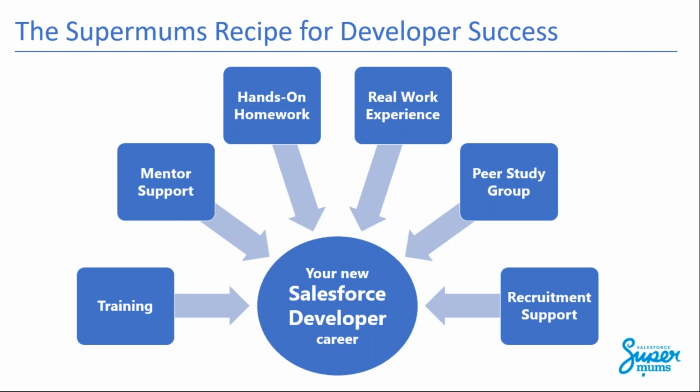and are using the same model to develop further courses. We have built-in mentor support as well, so you'll have a one-on-one mentor match with a Supermums volunteer. They are all very experienced Salesforce developers with at least 2 years of experience, usually much more than that. And they provide a 1-hour mentor call per week throughout the course of the program. And they're also going into your dev org to check your homework and make sure that you've done everything correctly. So you have that accountability built in, you have your go-to person, and that built-in support that's really important whenever you're transitioning into a new career.